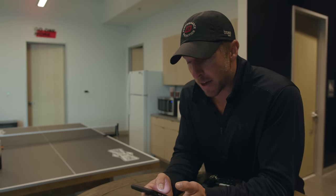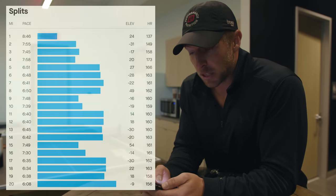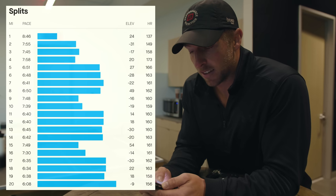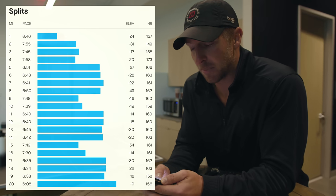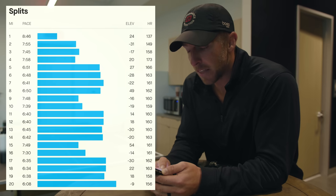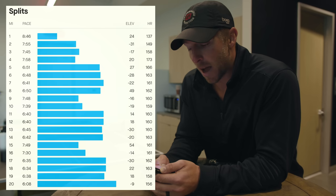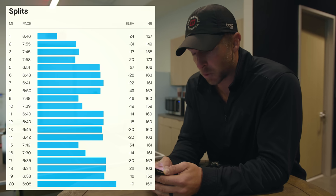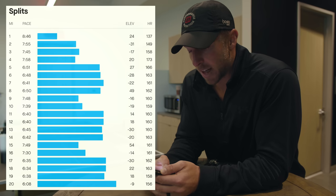As you guys know, the first 4 miles were like a warm up, easy: first mile 8:46, then 7:55, 7:45, and 7:58. Then the next 4 miles were to be at 6:50 pace, ending up 6:51, 6:48, 6:41, 6:50. Then 2 miles easy, 7:48 and 7:39. Another 4 miles hard, trying to hold a 6:45 pace: 6:40, 6:40, 6:45, 6:42. Another 2 miles easy at 7:49, 7:30.